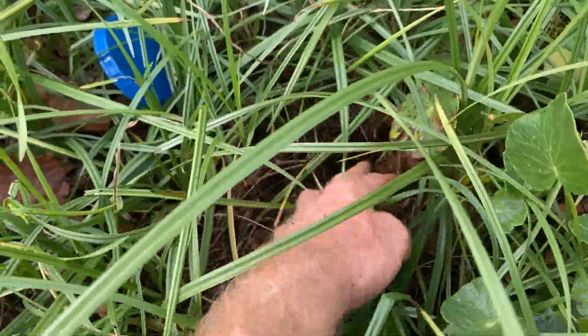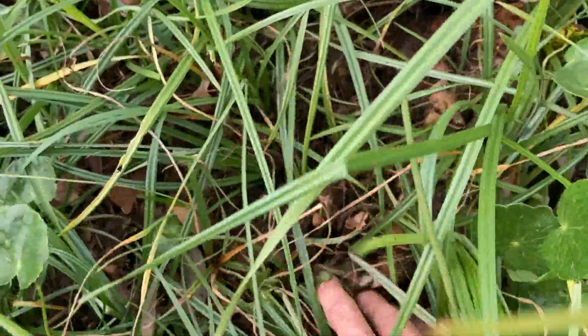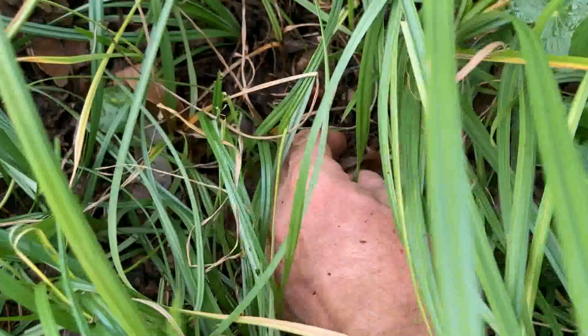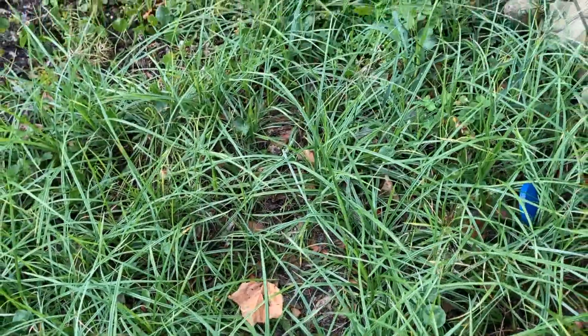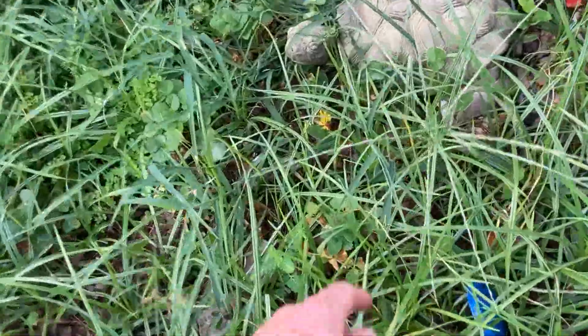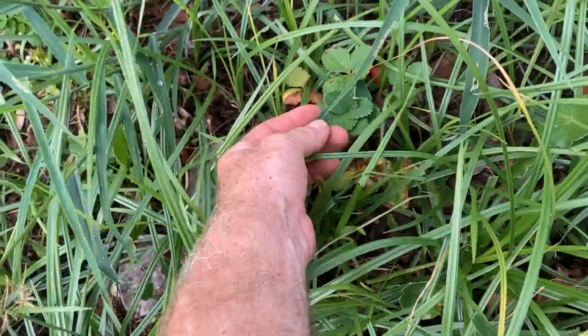There's a crown of a strawberry, and here's some more. Oh, there's a crown of a strawberry plant right there. Oh, you can barely see it. I can feel it. It's right down between my fingers right there. But there are strawberry plants in here, and if I can rescue them soon enough, we'll have live strawberries. Oh, looky here. See this right here? This is a strawberry plant just aching to get through.